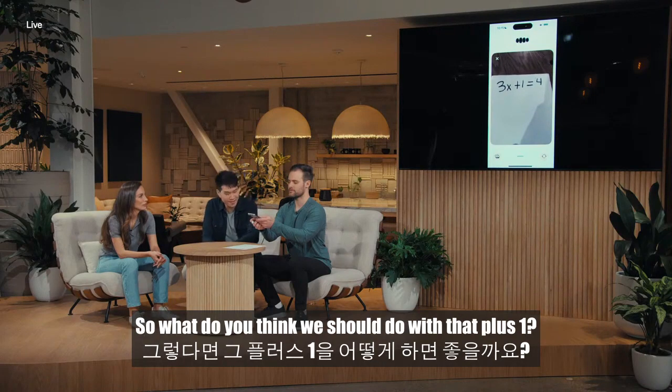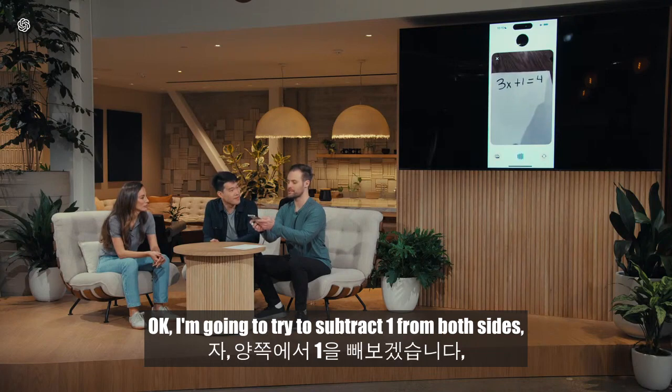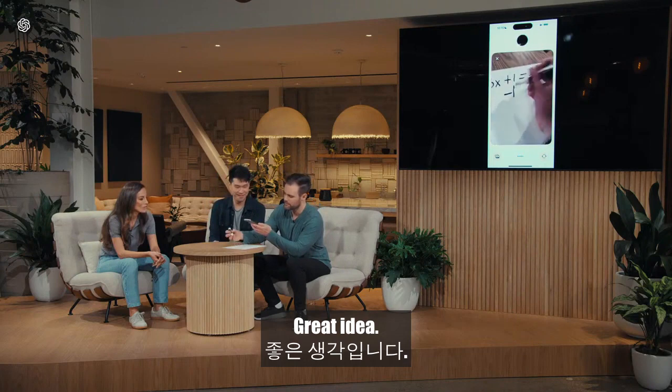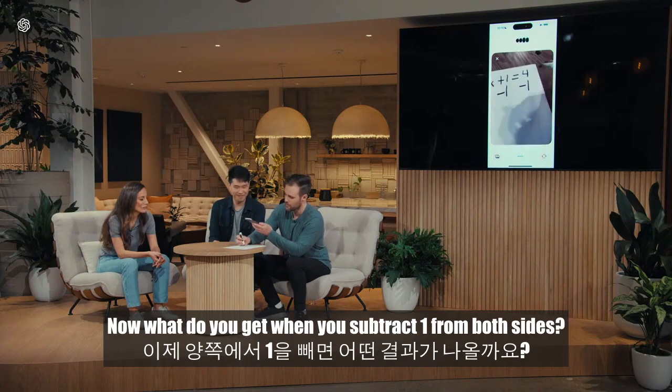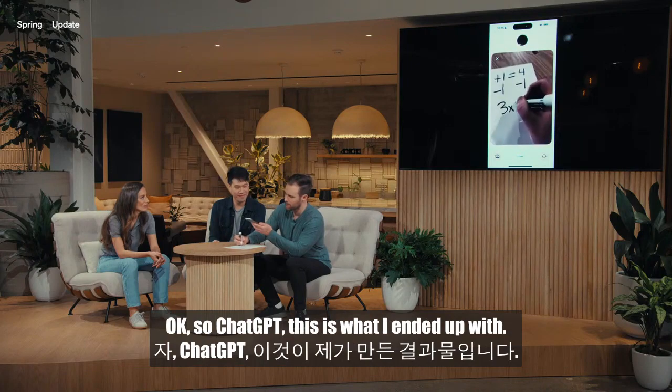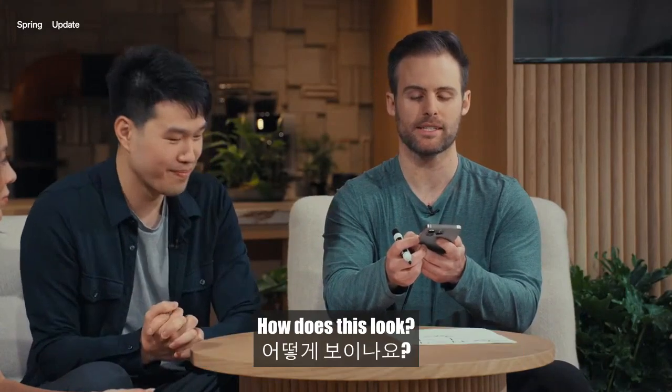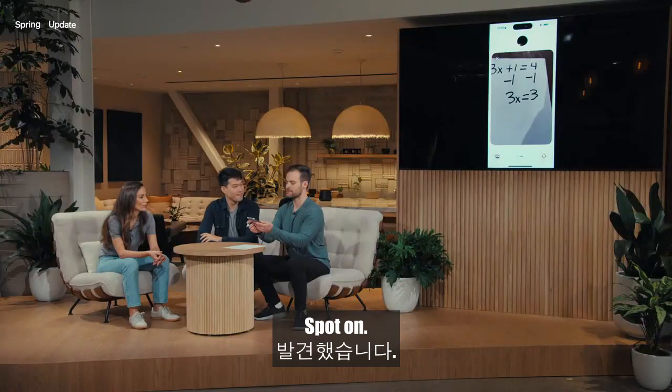So what do you think we should do with that plus 1? Okay, I'm going to try to subtract 1 from both sides, and then I'll see what I get. Great idea. Perfect. Now, what do you get when you subtract 1 from both sides? Okay, so ChatGPT, this is what I ended up with. How does this look?